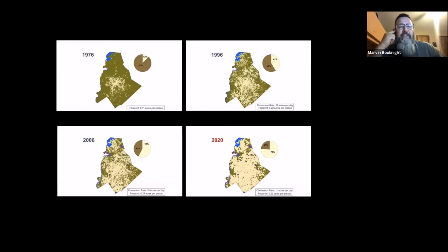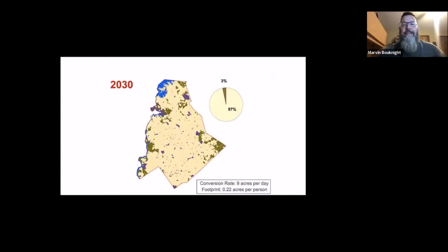Okay. 1976, the yellow indicates acreage that has been turned from forest areas into residential, commercial, things like that. So 1976, 1996, 2006, and in 2020, last year, 70% of Mecklenburg County has become non-forest. In 1976, 87% was considered forested. And now, in 2020, 76%. And here's the projection for 2030. 97% of Mecklenburg County will be developed. That's a pretty scary thought.